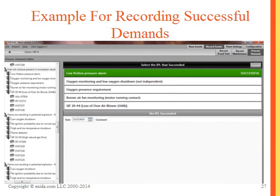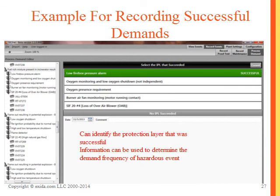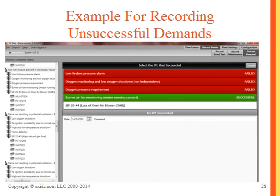So let's look at some examples for recording successful demands. Here we have a screenshot from the SILSTAT tool, and this shows you here that there's been a demand and we had a low firebox pressure alarm that was successful. So this IPL was successful. So it identifies the protection layer that was successful, and any information can be used to determine the demand frequency of the hazardous events. So how often has this occurred? Does it meet the original requirements? Or are we getting more demands than we had originally envisaged?